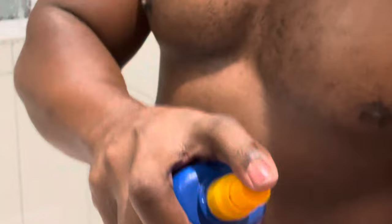Now we're using a sunscreen. It's finished because I'm using it. You're gonna sweat, guys.